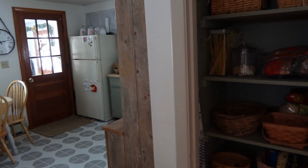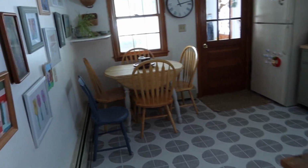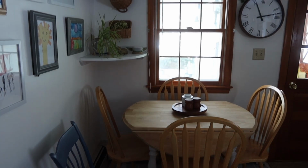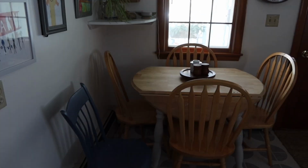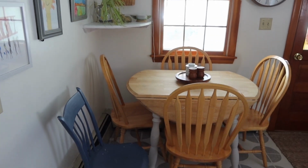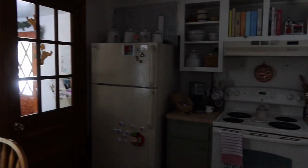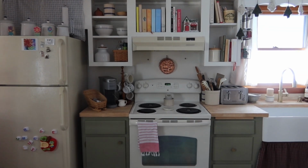Pantry right off the kitchen. Absolutely love it. And like I said, over here, I would love to do an eat-in area, a little nook where you have built-in benches and all that, but time, it just takes time. So this is the kitchen.